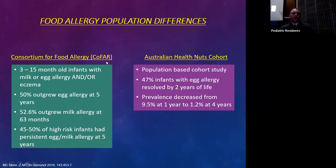If you look at some other cohorts that are out there, COFAR, which is here in the US, has looked at 3 to 15-month-old infants with milk or egg allergy and/or eczema, atopic dermatitis. If you look here, it took a while for these children to outgrow egg and milk allergy. And by age 5, up to 50% still had egg and milk allergy, versus this population-based cohort, where 47% of infants with egg allergy resolved it by 2 years of life. So with atopic dermatitis, it's more persistent; without, you seem to resolve that sooner.